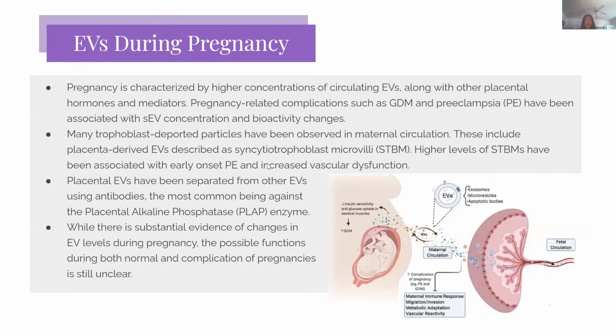EVs during pregnancy. Pregnancy is characterized by higher concentrations of circulating EVs, along with other placental hormones and mediators. Pregnancy-related complications such as GDM and preeclampsia have been associated with small EV concentration and bioactivity changes. Many trophoblast-derived particles have been observed in maternal circulation, and these include placenta-derived EVs described as syncytiotrophoblast microvilli, and higher levels of STBMs have been associated with early onset preeclampsia and increased vascular dysfunction. An example of this is that syncytiotrophoblast-derived small EVs have been described to carry placental microRNA into the maternal circulation.